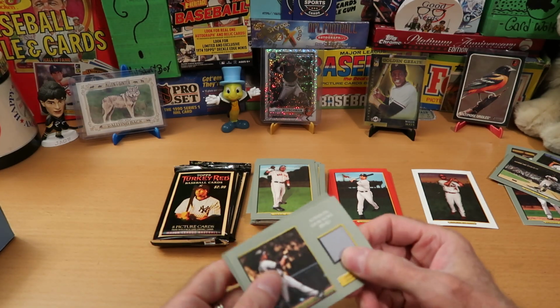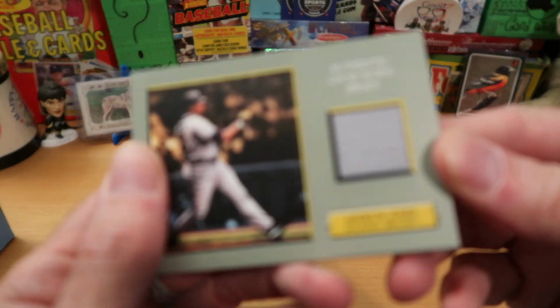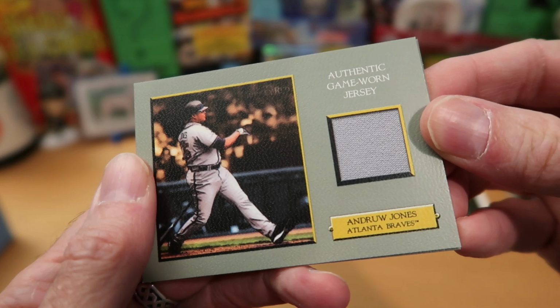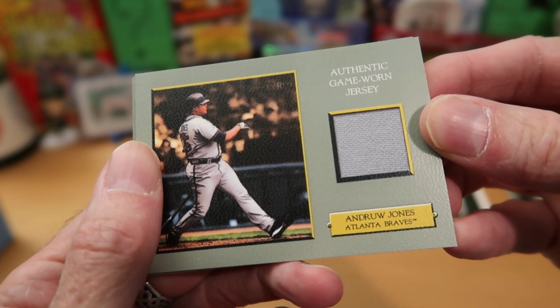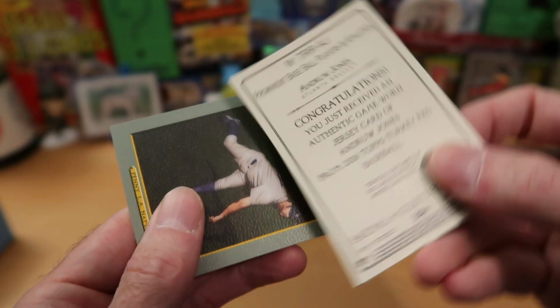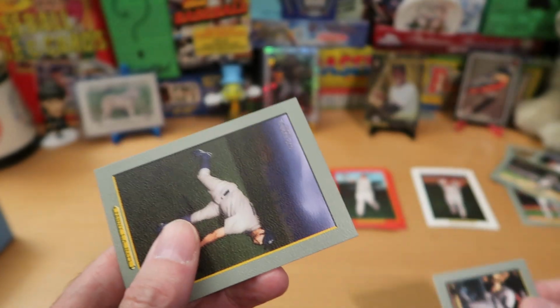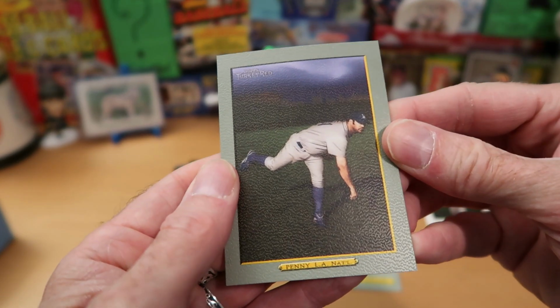Look at that. That is nuts. How crazy is that? It's Andruw Jones, the Braves great. Not a Hall of Famer, but still a really good player. Andruw Jones was in the majors for a long time. Went to the World Series with the Braves. That is sweet. I was not expecting that out of here. That is awesome. Pretty darn cool to get a relic card out of there. Man, I was really not expecting something like that out of a blaster box.